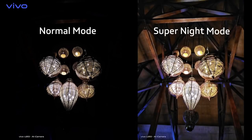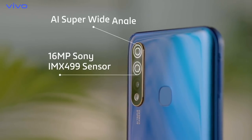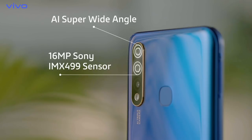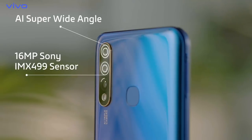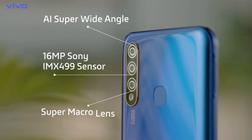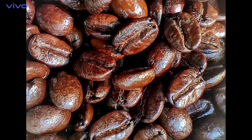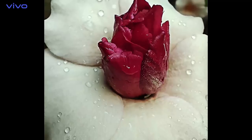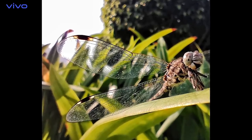Another camera feature which is an absolute beauty is the super night mode for lighting up your images in low light. U20's second camera is the super wide angle with an ultra wide lens giving a 120 degree field of view. Yeah, I know, the difference is huge. The next feature, the super macro lens, is the coolest feature of the U20. This macro camera can capture as close as from a distance of just 4 centimeters. With a little practice, it will be fun to play with.